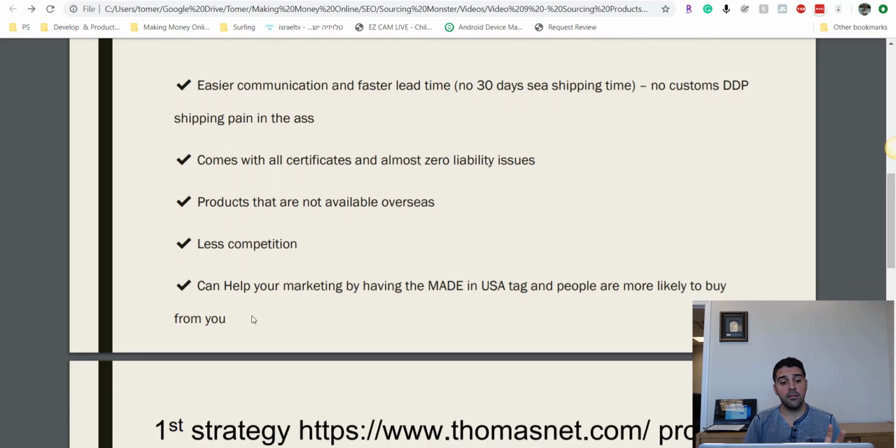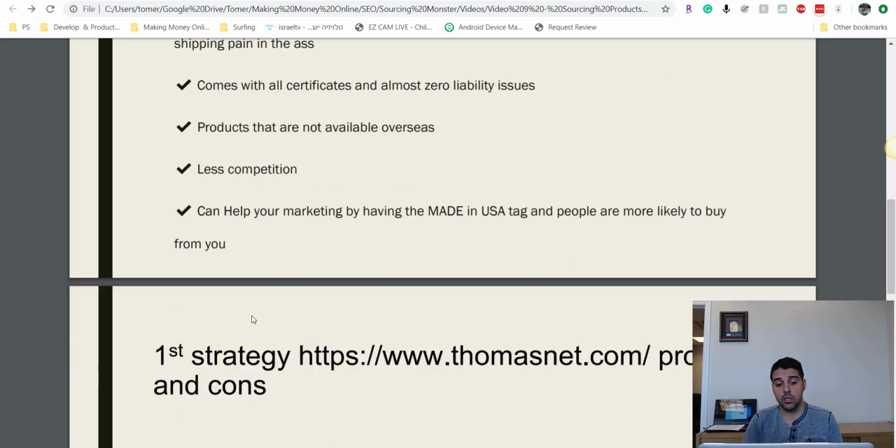And another big advantage, of course, is it can help you market it by having the Made in USA tag. You can put it on the packaging, you can put it in the bullet points, you can put it through your copywriting. That's a big advantage that will increase your sales, and you can also sell it at a higher price because that really shows that it's a higher quality item. It gives people more trust. They're more likely to buy from you because it's a US business. So that's a big advantage as well.